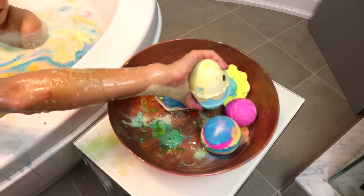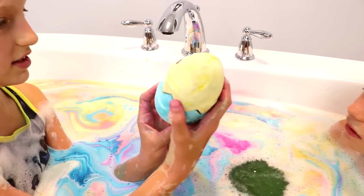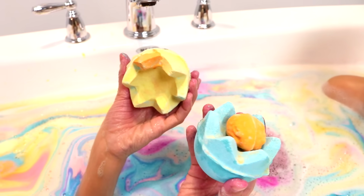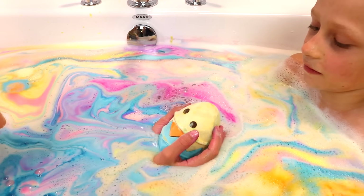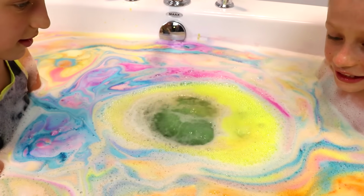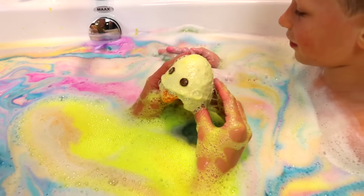Should we do this one? The chicken. Yeah. All right, here's the chicken face. It's gonna look creepy after it has the same bunny in it. So we're gonna put this entire thing in it. I wonder how it's gonna dissolve. Okay, 3, 2, 1. It's bubbling. Oh, it's taking it all. All right, let's see the chicken. Oh, it's not as creepy.